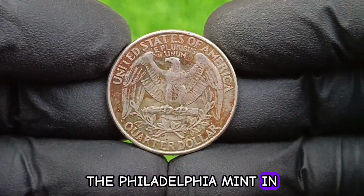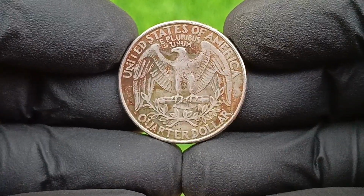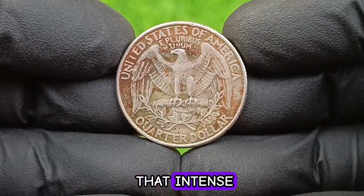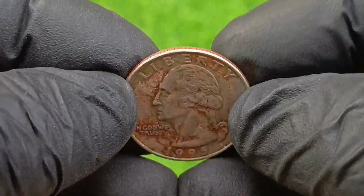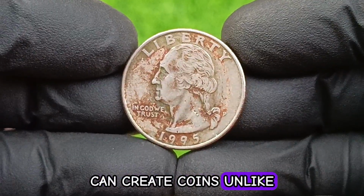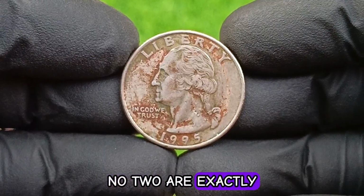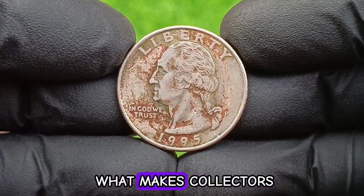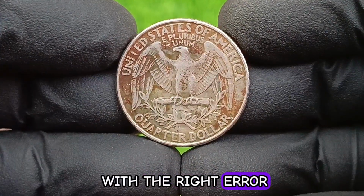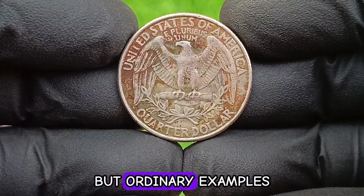The Philadelphia Mint in 1995 was a busy place, churning out hundreds of millions of quarters for everyday transactions. But here's the secret. When mass production is that intense, mistakes can slip through the cracks. Die misalignments, over-polishing, or even planchet defects can create coins unlike any others. These anomalies are like fingerprints. No two are exactly the same. And that uniqueness is what makes collectors willing to pay fortunes. A rare 1995 P with the right error, even if it's covered in years of grime, could be worth far more than pristine but ordinary examples.